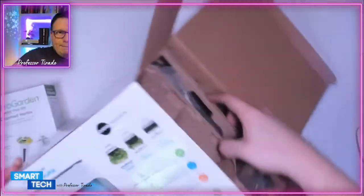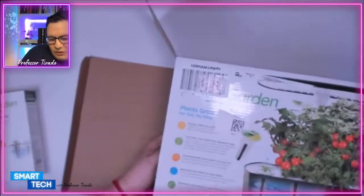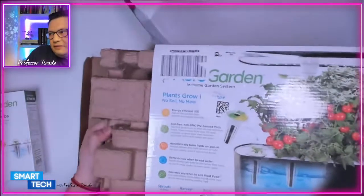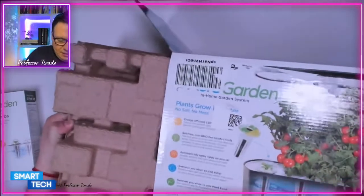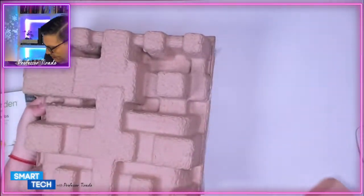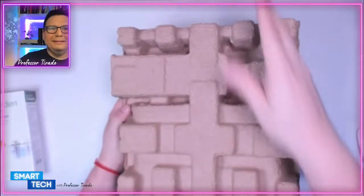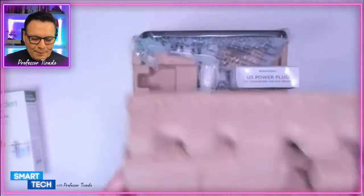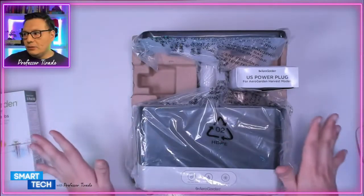Let me just open this up. Hold on. You can also grow tomatoes, as you can see, which I think is great if you wanted to grow your own tomatoes. Now, it says it takes about 5 weeks to harvest, so probably ready for, not for Thanksgiving, that's for sure. But again, if you're thinking about getting something like this, this is exactly what it would look like if you would get it.